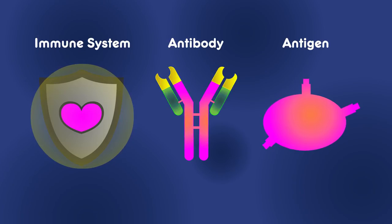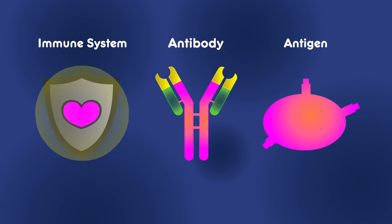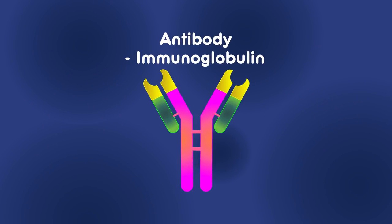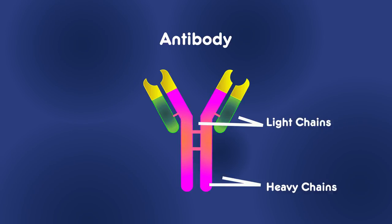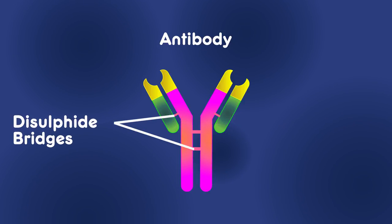So what do antibodies look like? Antibodies are also known as immunoglobulin. They are generally a Y-shaped protein consisting of 4 polypeptides, 2 identical light chains, and 2 identical heavy chains. The terms light and heavy simply mean larger and smaller. The 4 polypeptide chains are connected by disulfide bridges.